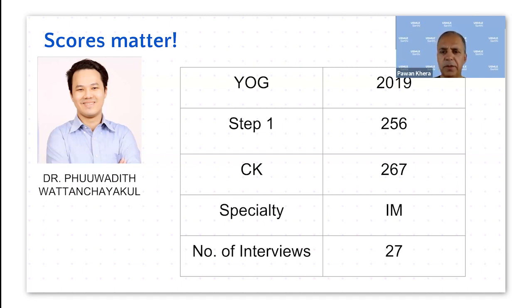So the point is that sometimes the data will not tell you the entire truth, and the individual performance, the individual perseverance, and individual strategies do help in the match, right?